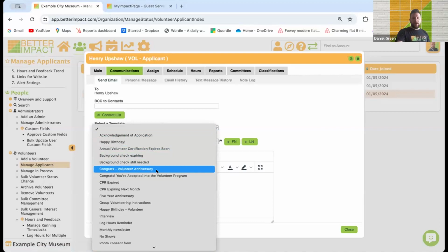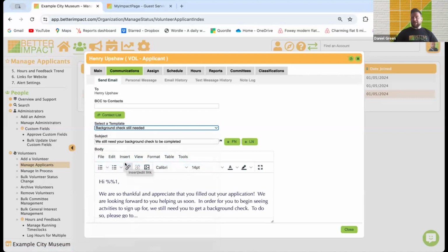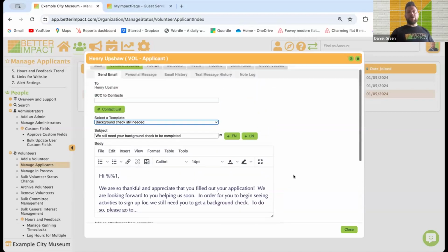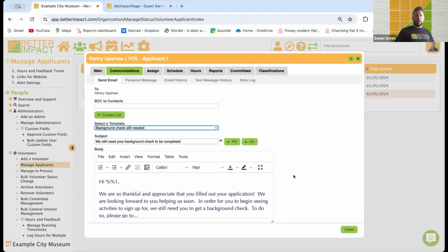And all I need to do is choose background check still needed. He's still not completed this yet, he's coming in as an applicant, but this qualification is still outstanding. So I just need him to jump onto this to hopefully get him onto the next stage of in process or accepted. And there we go. It comes up with a first or last name placeholder as well, which makes the email a little bit more personal. So it'll be hi Henry, hi Daniel, hi Jane, hi Alex, for example. Once you send that email, it's going to land in the inbox of that volunteer, whatever he registered with when he signed up.